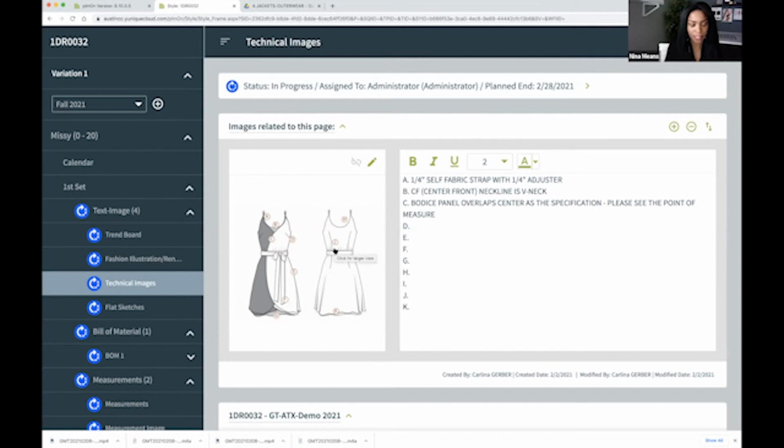D is going to be darts. This is another time, and we'll call it a bust dart because that's where it's located. And again, I will say, please see the point of measure for length and finishing. Again, this is really where we talk about the difference between a style line versus a hard line.